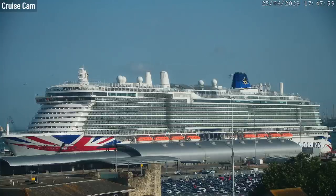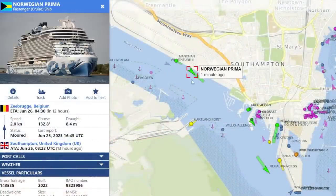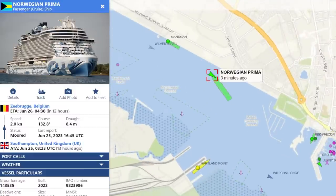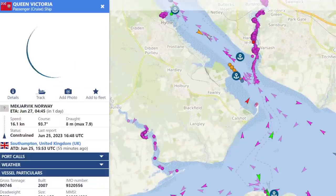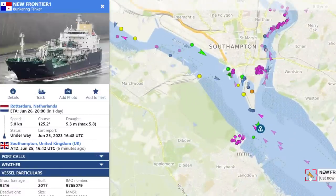And if I go have a look at the map, we will notice that Norwegian Prima is hitting reverse and going to the middle swing ground here. There we go. So she's on her way, and then Arvia at 6 o'clock. And we've already missed, I think it was not Red Eagle, not Red Osprey. There we go. Queen Victoria. So we've missed Queen Victoria. But we have also got some sort of tanker going down the Solent as well. There we go. That's what's happening today.